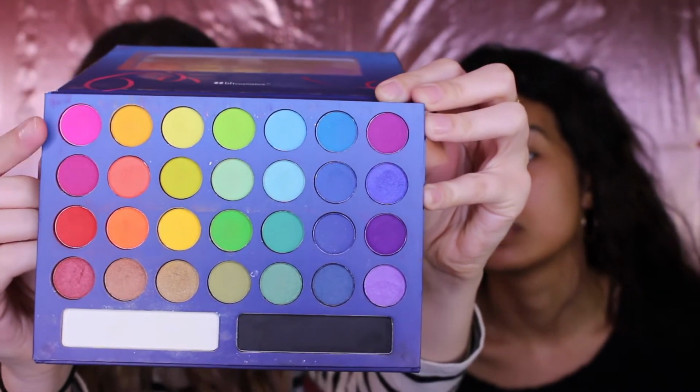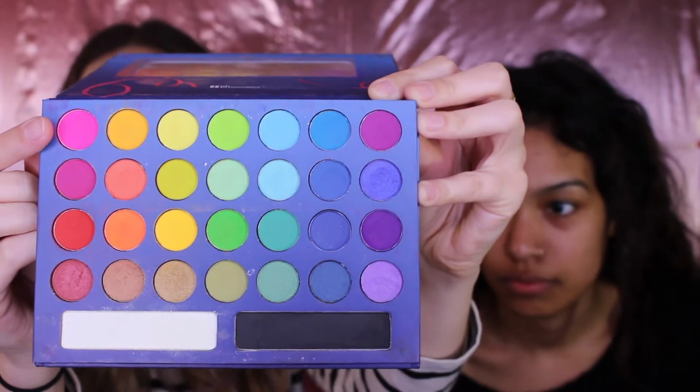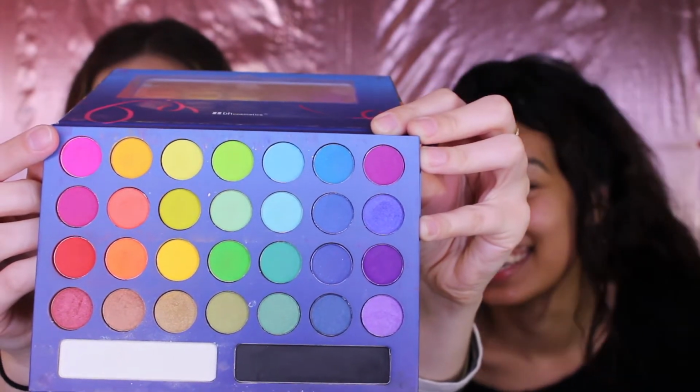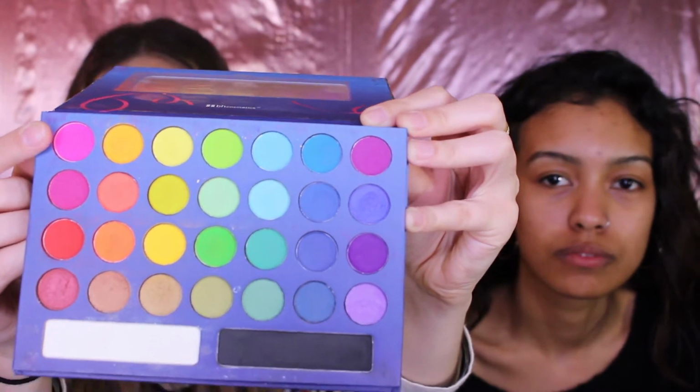We're gonna start off with this pink over here. It's a very vibrant neon pink. I'm gonna apply it to my eyes, and then I'm also gonna apply it to Nicole's eyes, and we'll see how it performs on the two different skin tones.